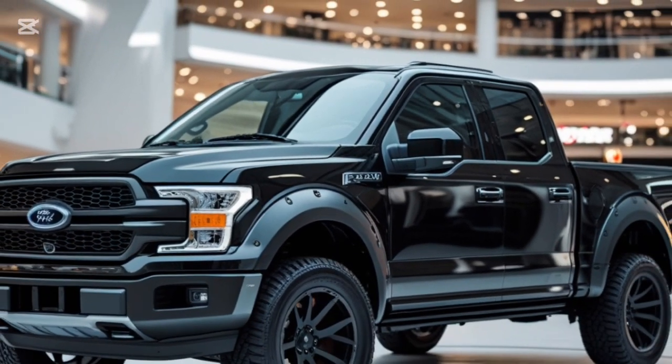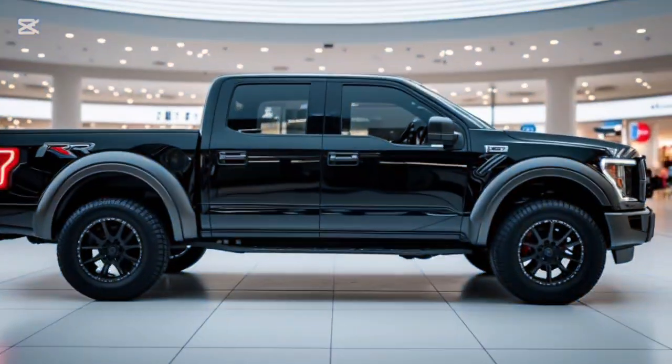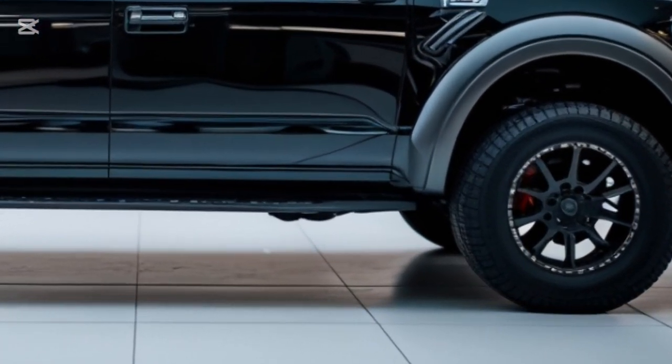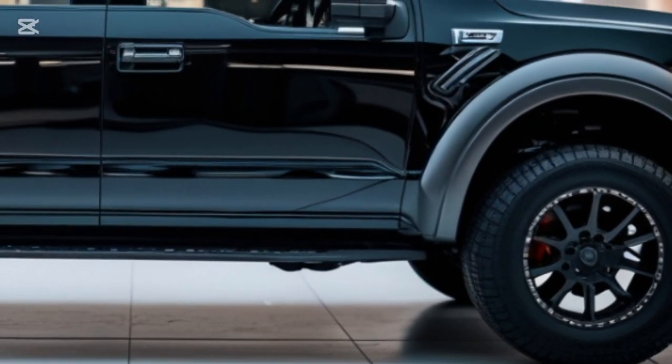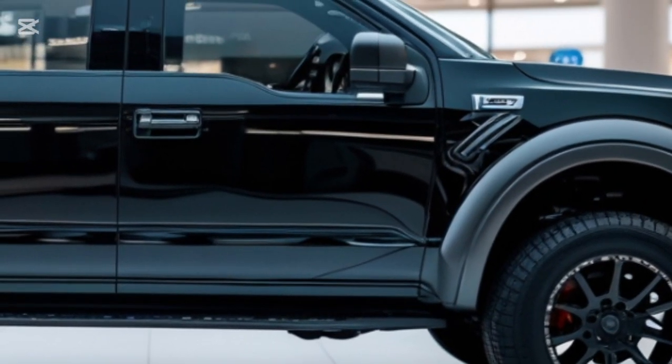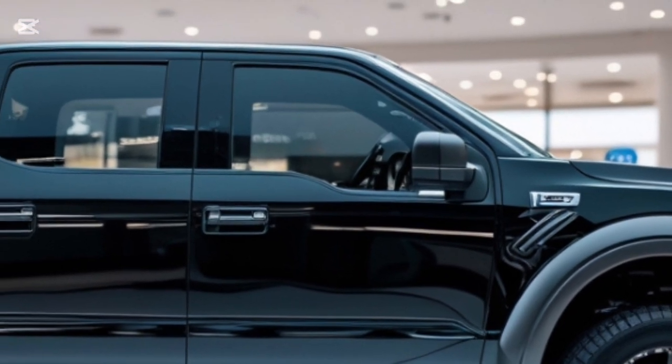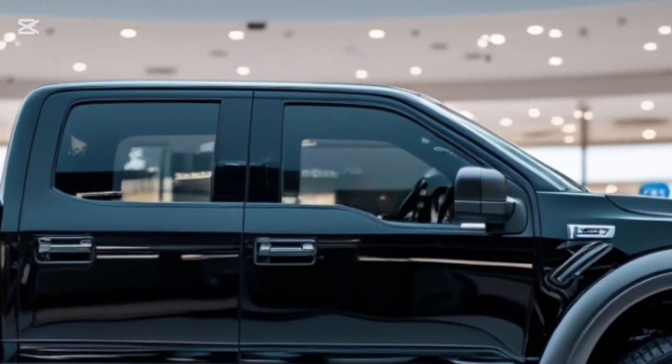Fuel economy. Well, let's be real. You're not buying a Raptor R to save gas. EPA numbers haven't been officially released yet, but expect something in the 10 to 12 mpg range in the city and maybe 15 on the highway. It's thirsty, but that's the price you pay for that V8 thunder.